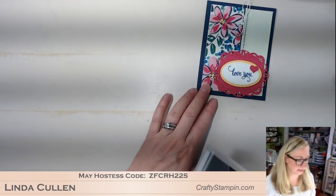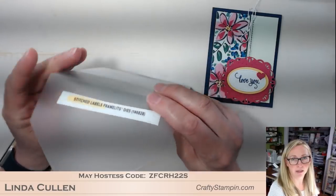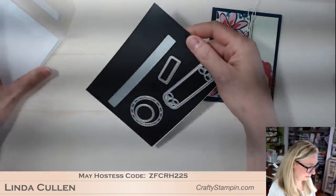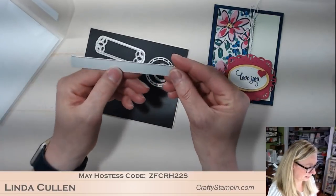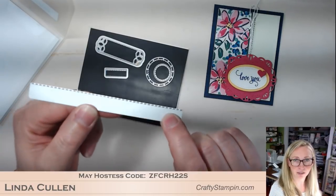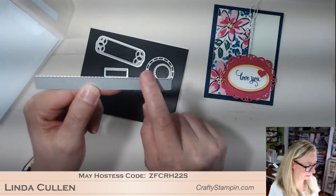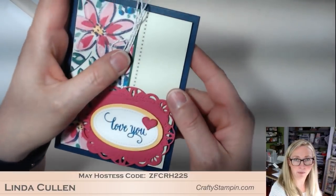So here is the card that we're doing. It's actually a pretty simple card. I'm letting the die cuts do all the work. This is from the new Stitched Labels Framelit pack. These are the ones we are not using from this die. This looks like a single line of stitched embellishment. You can see here I've used the cross stitch one on the card.